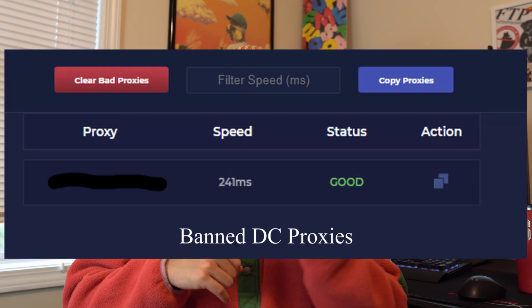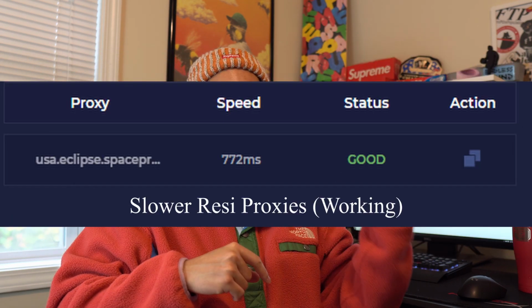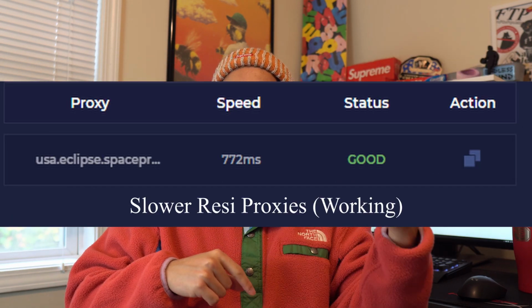You can use residential proxies on Supreme's website. I don't want to get too in depth on the different types of proxies, but essentially you can use these residential proxies. However, they're like 5 or 10 times slower than the proxies that were banned. So they're pretty much as competitive as a manual user, in my opinion. They're definitely not going to be faster, but we're just going to have to wait and see.